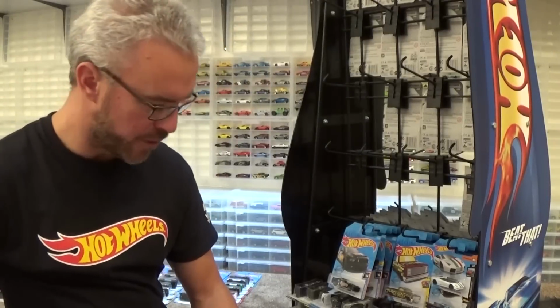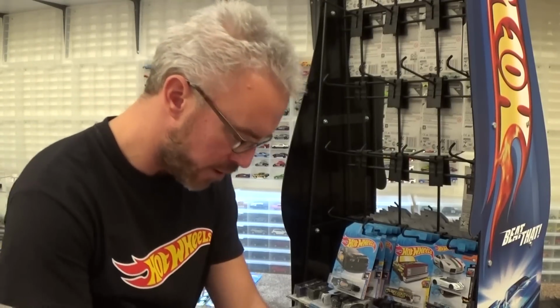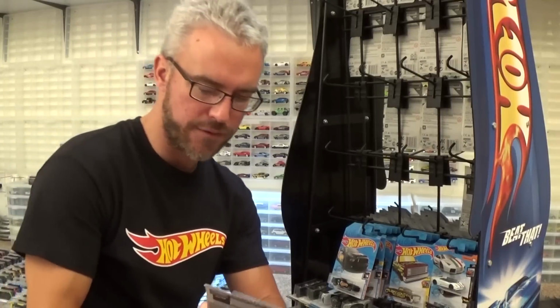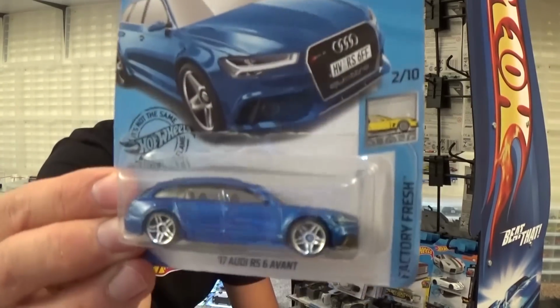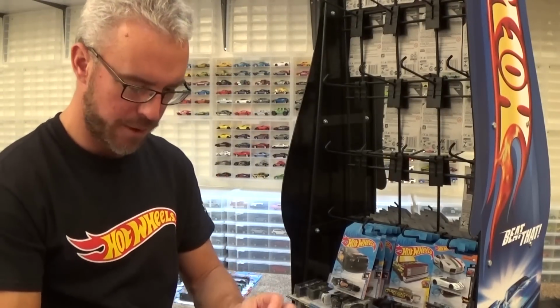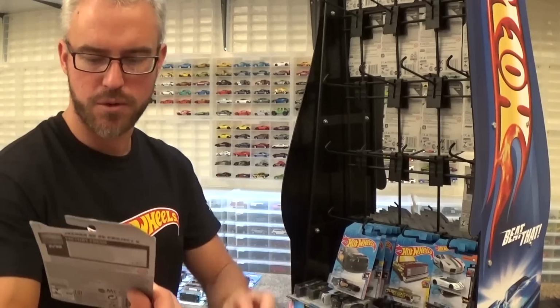Now, my experience with the Factory Fresh cars is they don't hang around on the pegs for very long at all, because they're really the coolest castings that everyone enjoys. Kids, adults, collectors, people with the car that they actually own in real life. '17 Audi RS6, nice station wagon. Nice artwork. Just picked this one up again, but apparently I have two of them. I had one on a short card and one on a long card.